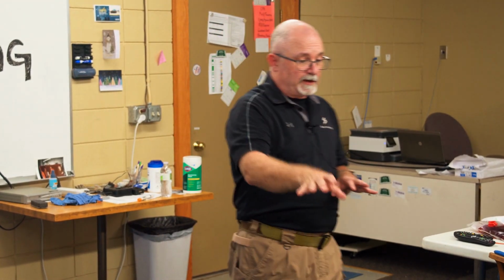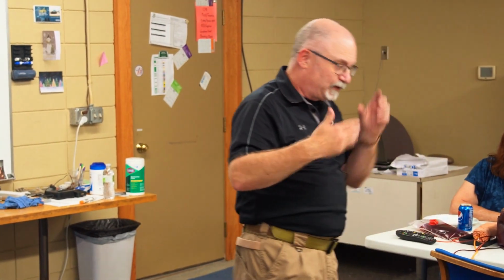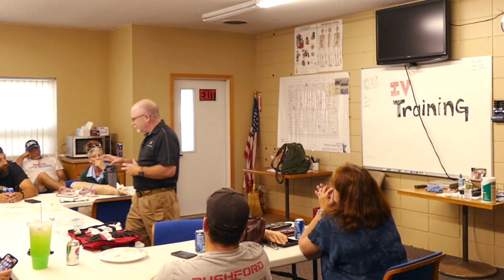So we have an isotonic solution. 0.9 normal saline is our primary solution we're going to use. Lactated Ringer's is often also used as just a volume expander, but you guys are only going to be using this. The two are often seen as interchangeable. Okay, so that's the solution.